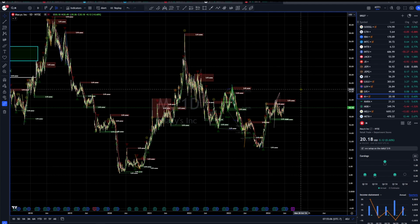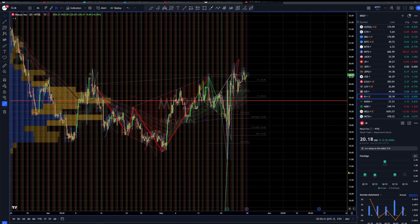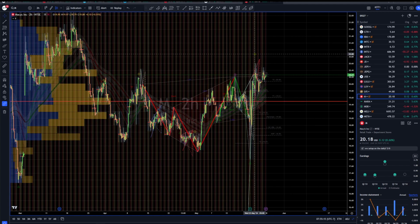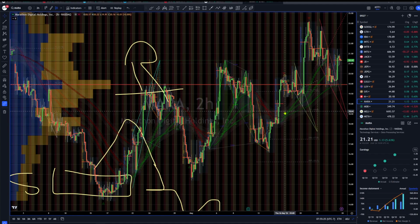That's the big picture. Earnings in 80 days, so there's no catalyst now. I would assume that this is going to be difficult to overcome 21.50. So maybe easier to drift a little bit lower, but there's tons of support. So what am I trading? Nothing. It's just stuck here. If I'm an investor, I'm not doing anything.